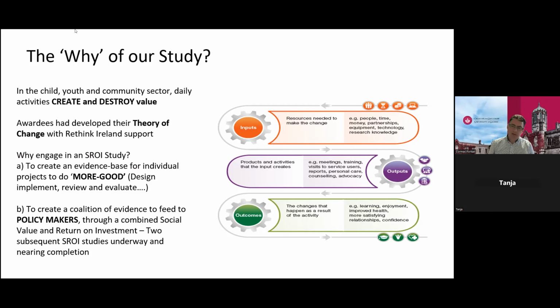So the initial benefit for them was that if we could create an evidence base from their projects, they could then use that evidence to do more good. They could design their interventions and programs, and interrogate their existing theory of change over time to see how they could improve, review and evaluate, as you would expect. But they didn't have that data. So this was the first set of data they would have been provided with.